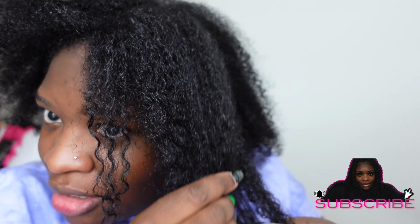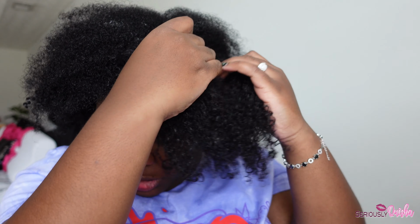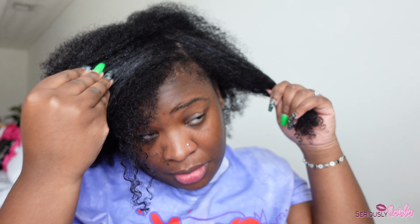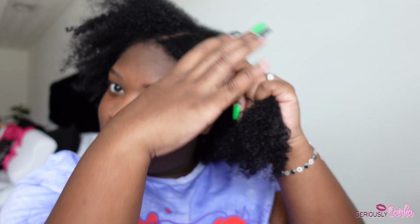So this is how it looks with the deep conditioner in, and this is how it looks without. So yes, it's moisturizing my hair. I'm just gonna twist it up out of our way.